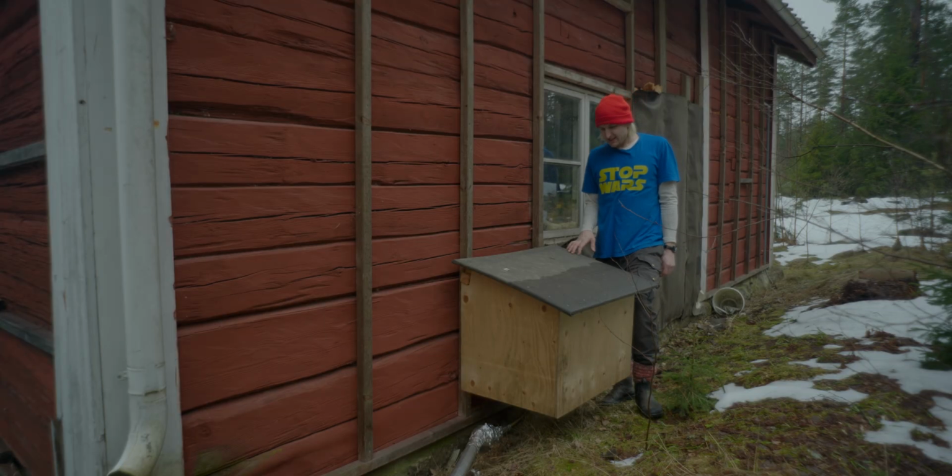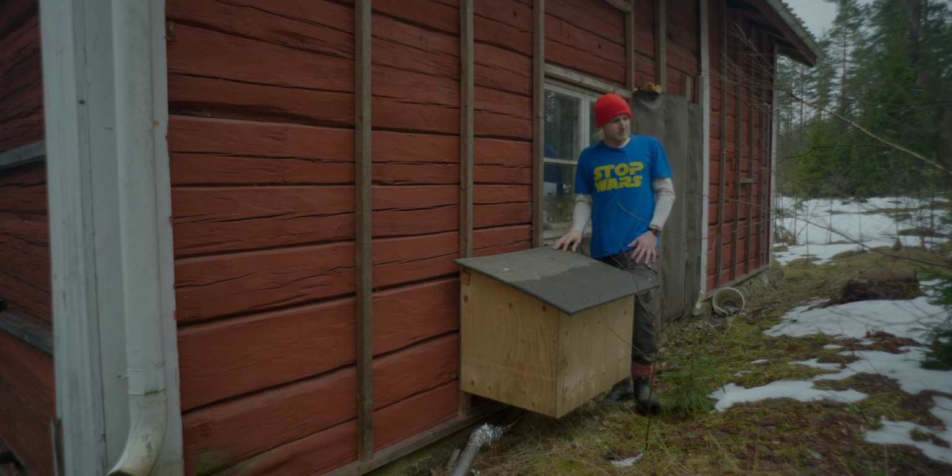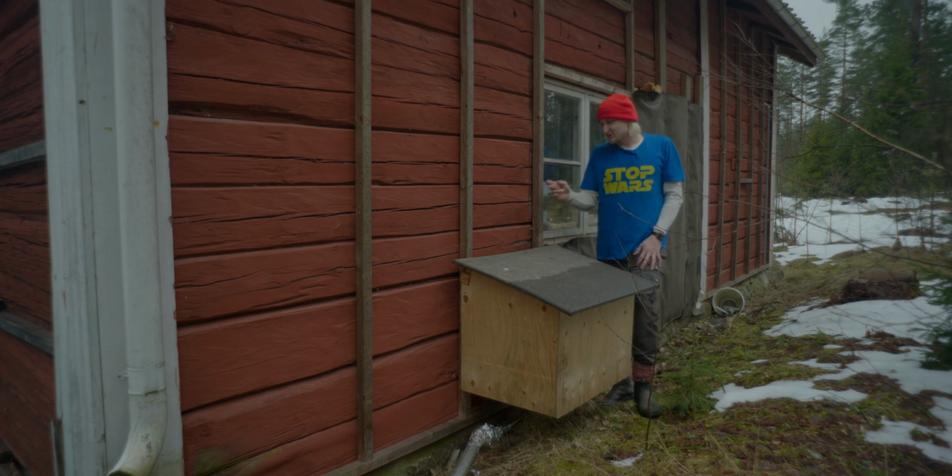This is the diesel heater housing I made, which is okay. I should paint it maybe. As you can see, I haven't really insulated my house on other sides, just the south side, which is probably the warmest side, so I should probably do that because it doesn't look great with these. But actually the logs are probably the best insulated parts of this house anyways.